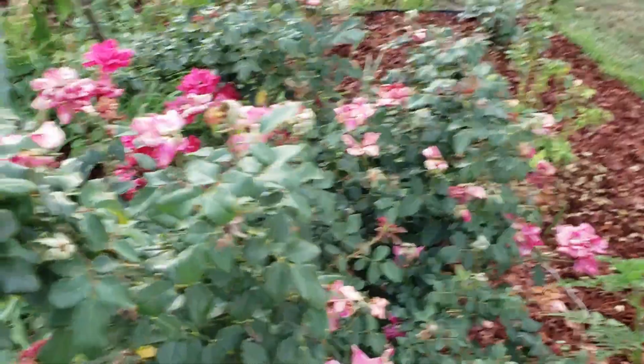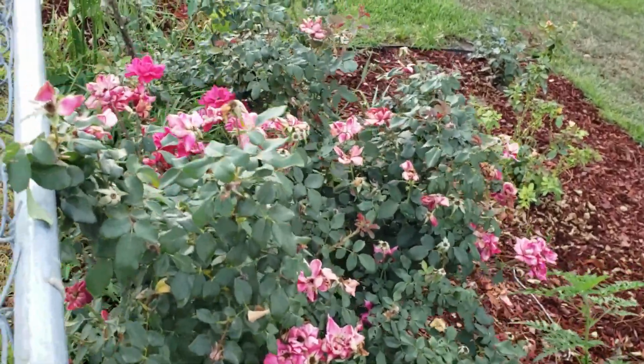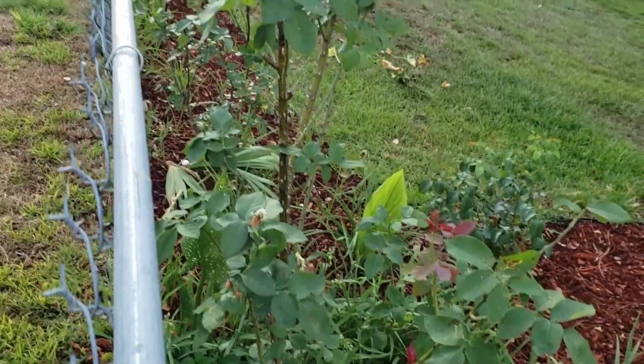This is our rose bush. This is a red knockout rose. I don't deadhead this one. I just let it self-clean itself. Here's another one. This is not a knockout, but this is a red rose that we have, a tea rose.